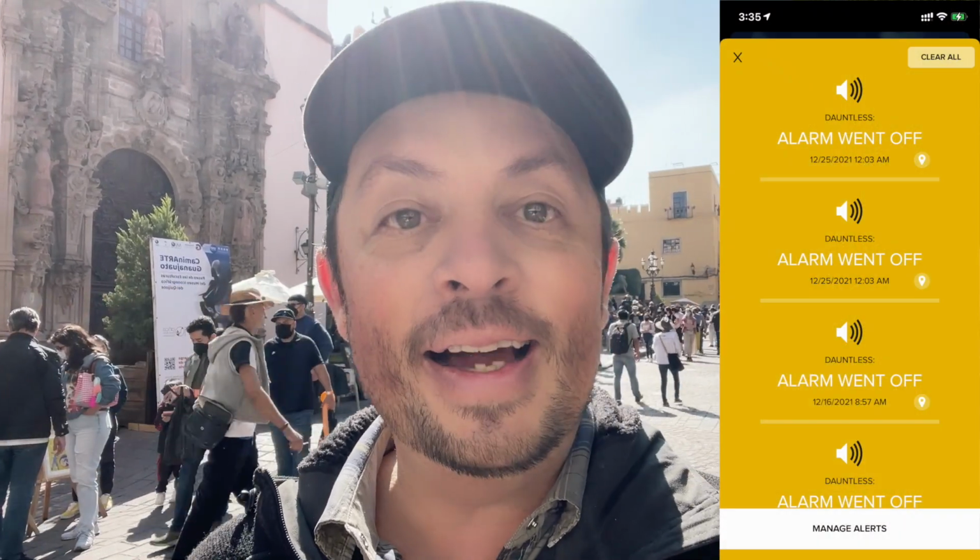Anyway, we've made it to Jardin de la Union. I'm going to show you what that's like. I'm going to take you on a tour of the tunnels. I'm going to talk about this little church right here, not little, and I'm also going to talk about the theater, which is one of the most magnificent structures in Guanajuato.